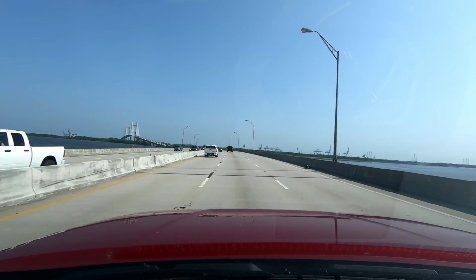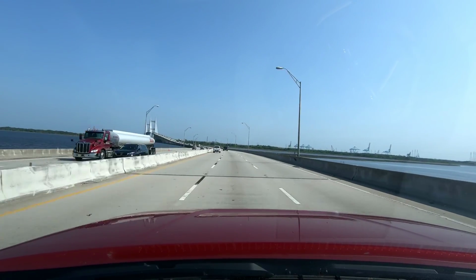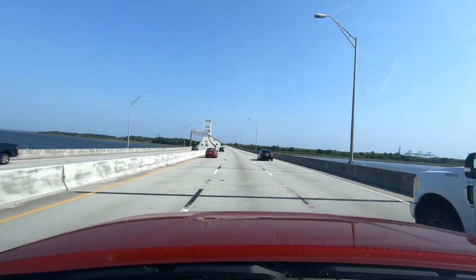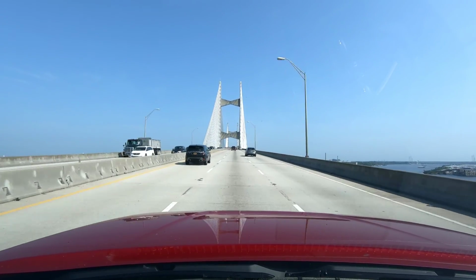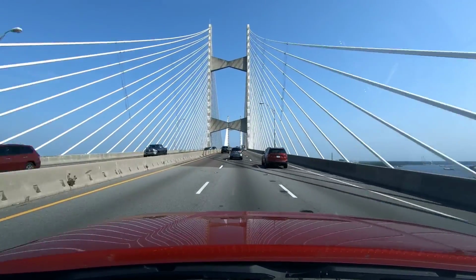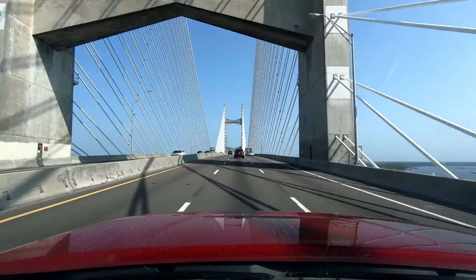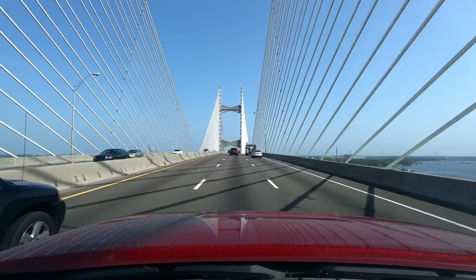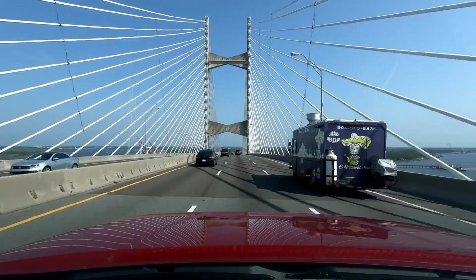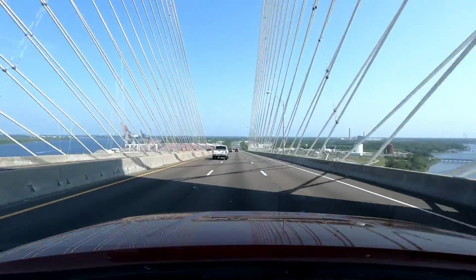So we're crossing the St. Johns River in Jacksonville on 295 North, which is the bypass around the east side of Jacksonville. This is a really pretty bridge up here. This is where it goes out to the ocean. Wow, that's a cool looking bridge. Very high. Big freight yard up here to our left.